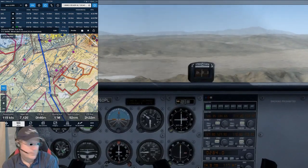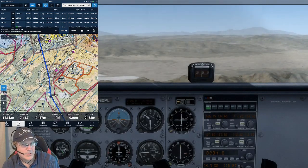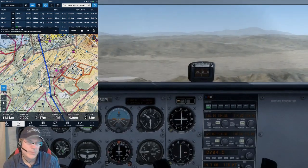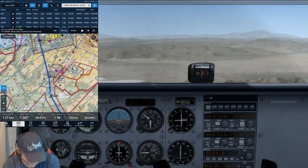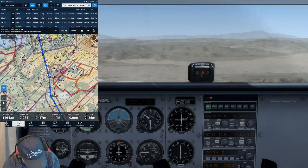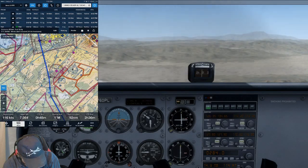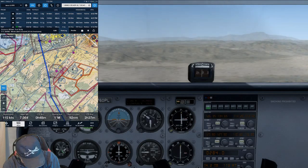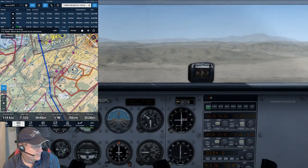Hey guys, if you're watching, the lady here in the background is at Los Angeles Center with Pilot Edge, and she's managing a bunch of different traffic besides me. And right now we are headed out between the two MOAs, and we're headed towards 29 Palms VOR. After that, we're going to head towards Thermal, and then over the San Jacinto Mountain, which you can see off to the left.